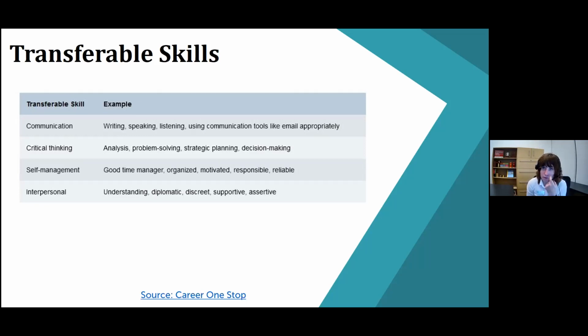So that's an example of a weakness and showing you're good at time management, because those are going to be really good skills. So keep understanding, diplomatic, discreet, supportive, assertive. Those are probably terms that you're not going to use as much on a resume, but they're good things to bring up if you have the chance.